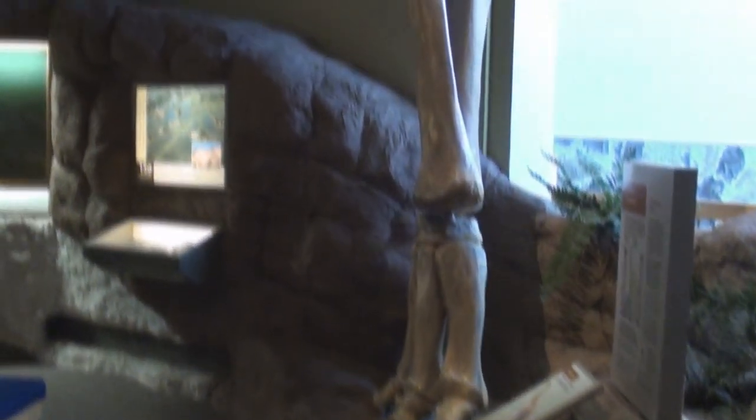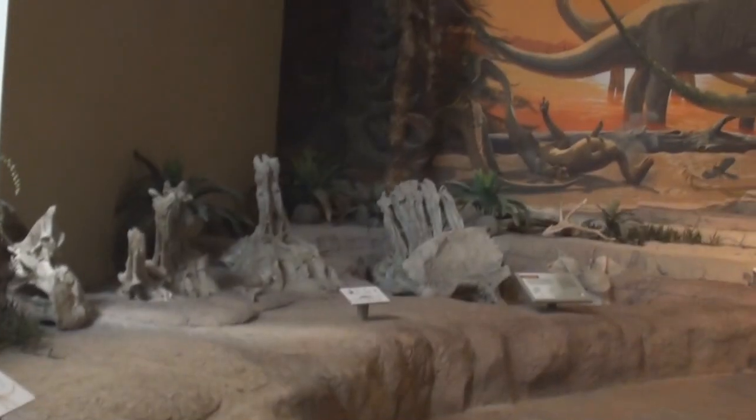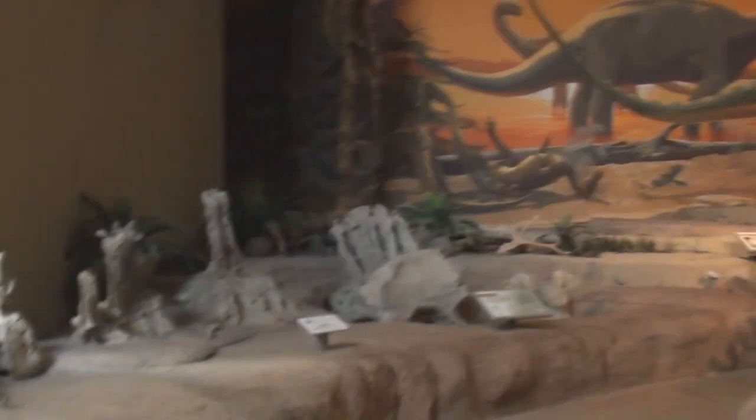Here's the very famous leg of Brachiosaurus, originally called Ultrasaurus, that of course was sunk into Brachiosaurus. Still impressive though. And then all along here we have the actual fossils of Seismosaurus.